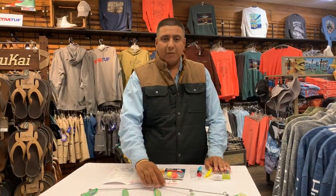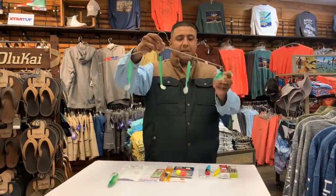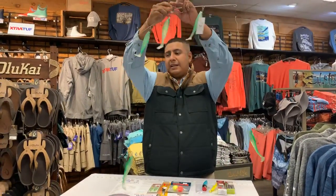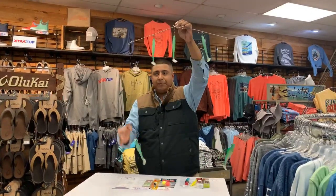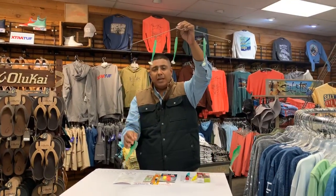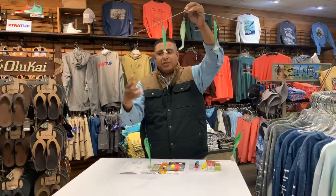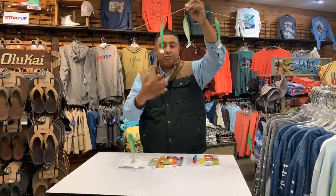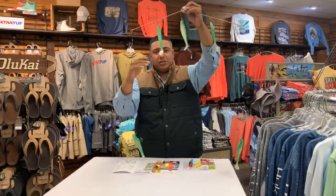Mainly for you guys trolling, we haven't seen too many big schools of fish stacking in there, but this is something different. This is a little old school rig that a lot of people kind of forgot about, and this is a billy bar. Now, you might know it by different names, but this guy here gives you a different look. It's more of a finesse trolling rig. You can see not too many teasers, but it's inline. It's just a different look.